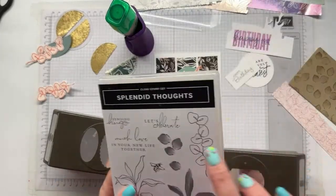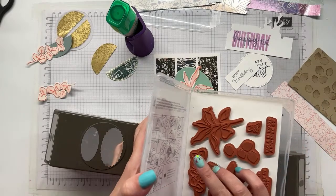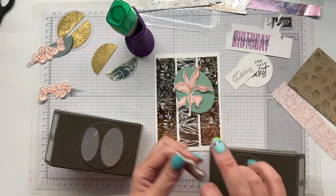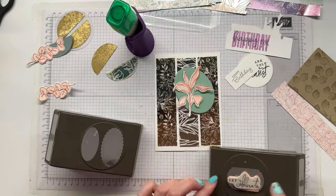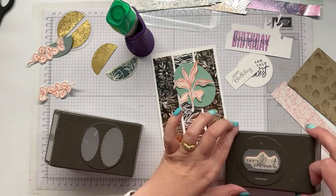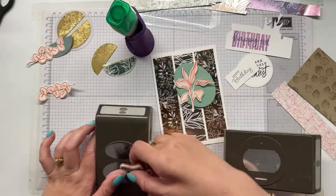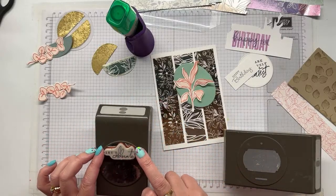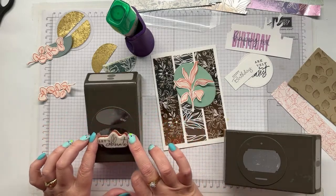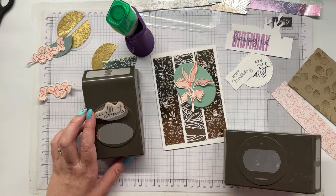So I have a Let's Celebrate, and that is always great for a birthday. And we're going to be super duper scientific here and check which punch Let's Celebrate fits better in. So it fits really well in this one, and let me see for our double oval. It fits in both. It's probably going to be a bit of a squeeze in the double oval, and I'm thinking this one might be a bit more pleasing.